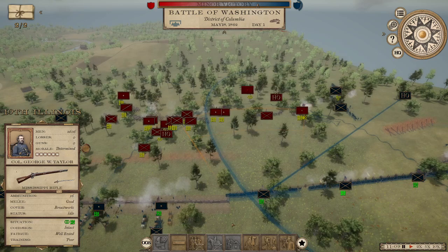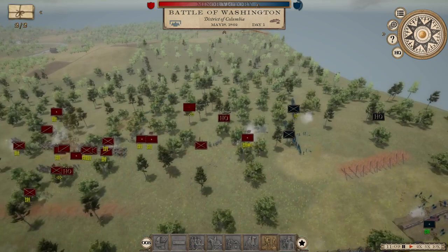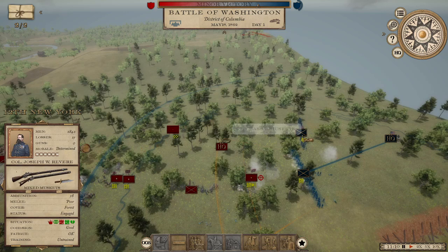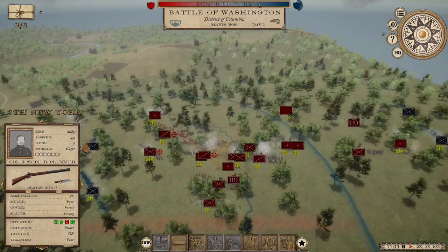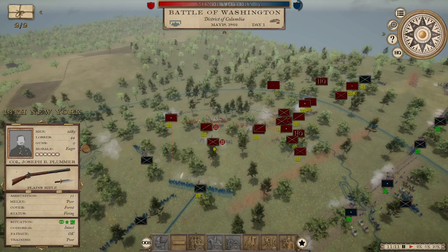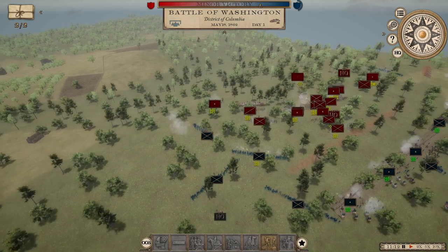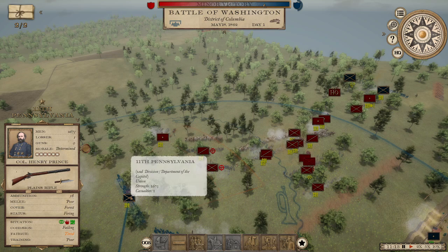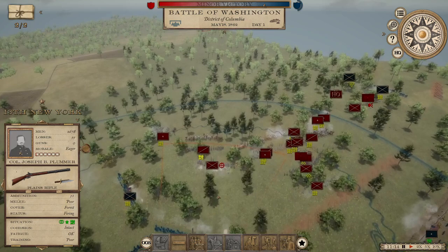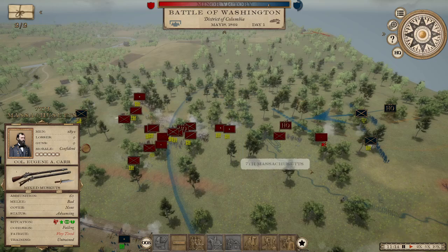I'm gonna have these guys switch to long range. And I'm gonna have to make sure after this battle I actually upgrade all these guys to muskets. I have plenty of them now. So there's really no excuse for any of my regiments, any of my brigades on the field to have anything less than Springfields. These guys are stuck. There they go. Sherman's gonna get here and be really upset that he missed all the action.